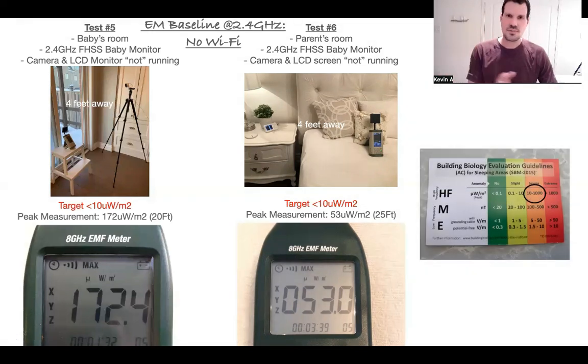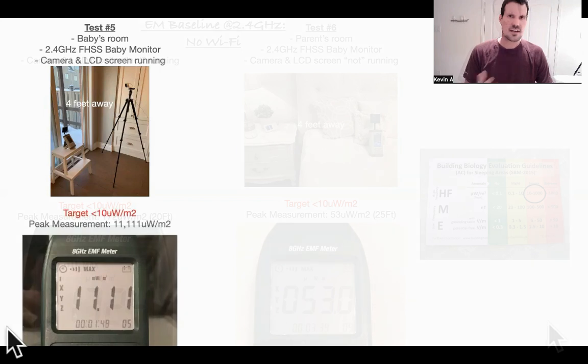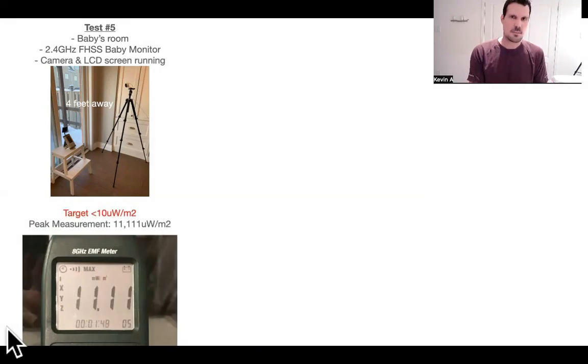But in both situations, even though we're getting readings that are much lower here, we're still in what is considered to be a severe situation according to the building biologist guidelines, which set it anywhere between 10 and 1,000. As you can see, I'm right in the middle there. So the next test, what I'm doing is taking my measurements in the baby's crib in this situation.